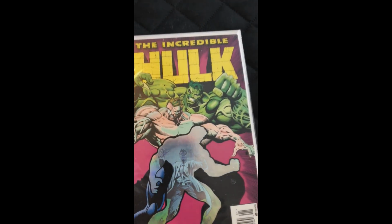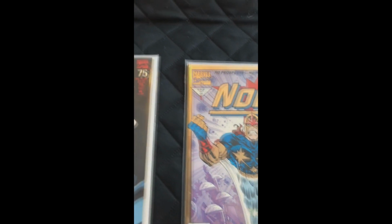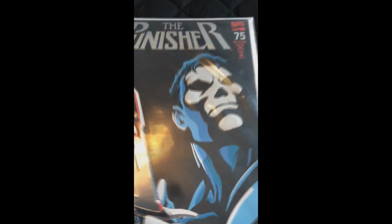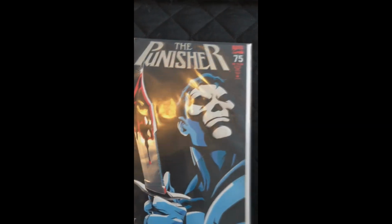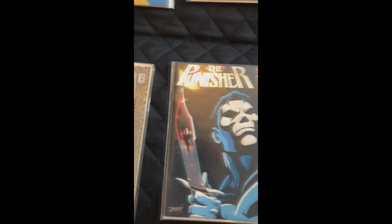We've got Dr. Bruce Banner evolving into the Hulk. We've got Nova issue #1. This one I'm really happy to have. We've also got this really awesome Punisher comic where the knife is foil, but everything else is pretty flat. And the cool thing about the knife, his hand and his face, is it's all raised. So it's got a texture to it, which is really neat, that even adds more of a pop.